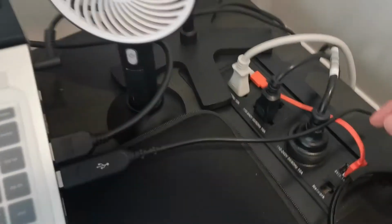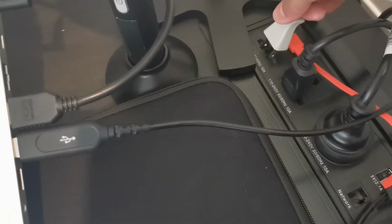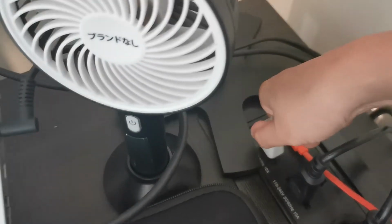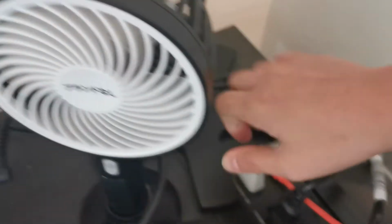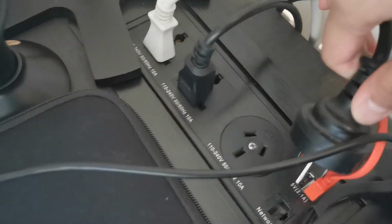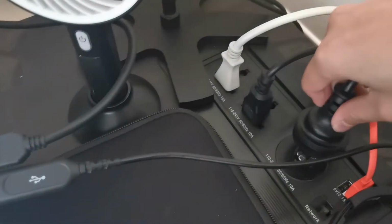So the hotel got this power adapter or power board where you can plug your stuff in. They've got 2 universal ports, and then there's one that is Aussie. This one. That's how an Australian plug looks.